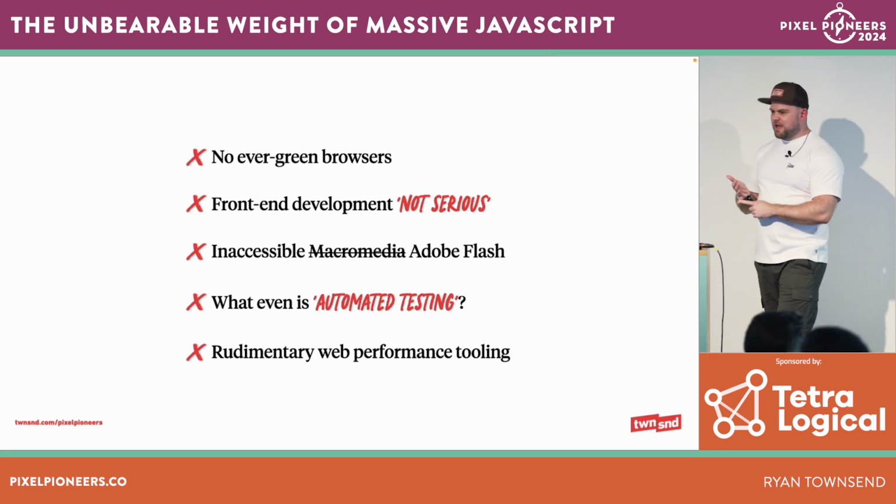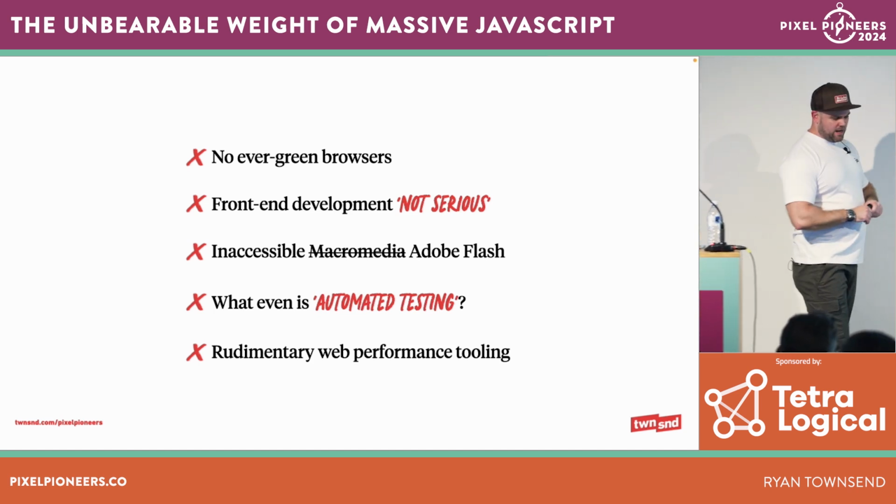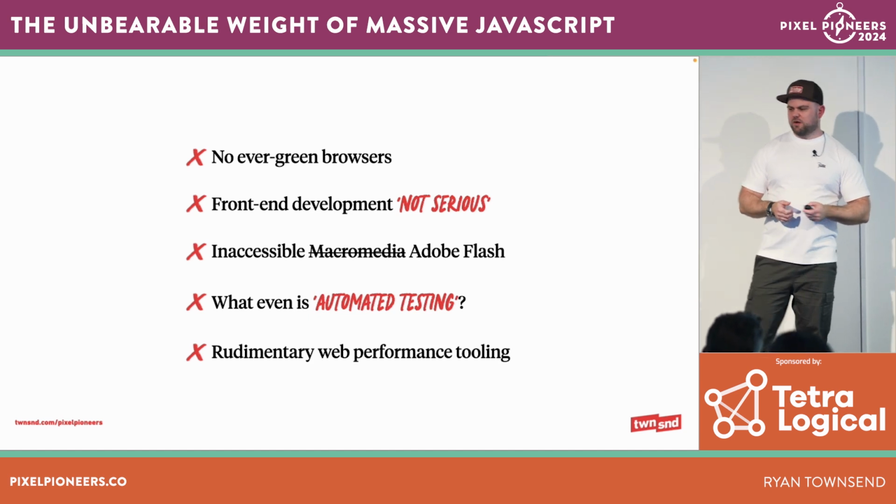We didn't have Google Lighthouse. We didn't have WebPageTest. So trying to figure out where we really stood with that was quite challenging.